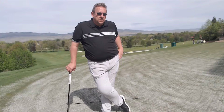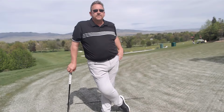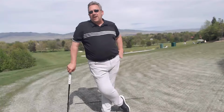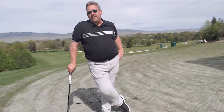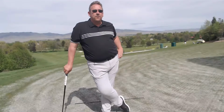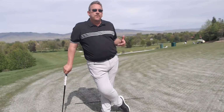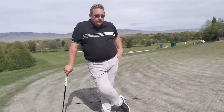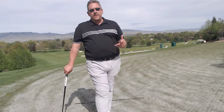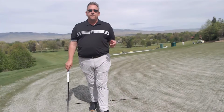So now, some other things that we need to consider when we're putting: how do we read greens? How do we read speed? How do we read grain in a green? Grain can affect not only speed, but it can also affect the break of the golf ball itself or the stroke. So we've got to really make sure that we're on top of all this stuff when we read our putts. I think it's hard to convey through a video message how to really read greens, but I'm going to give you real good insight, and then you can go and test it on your own.